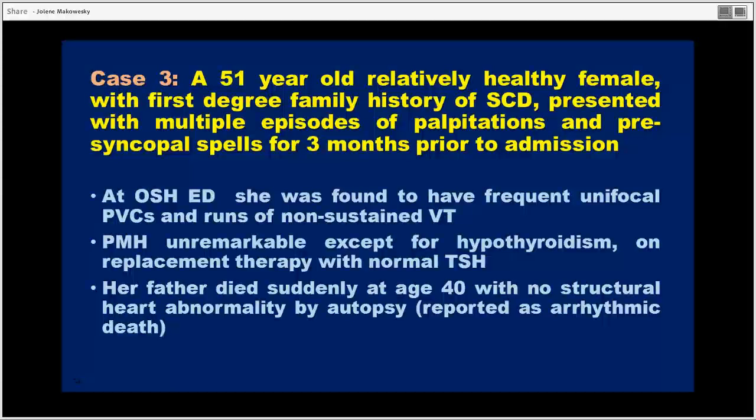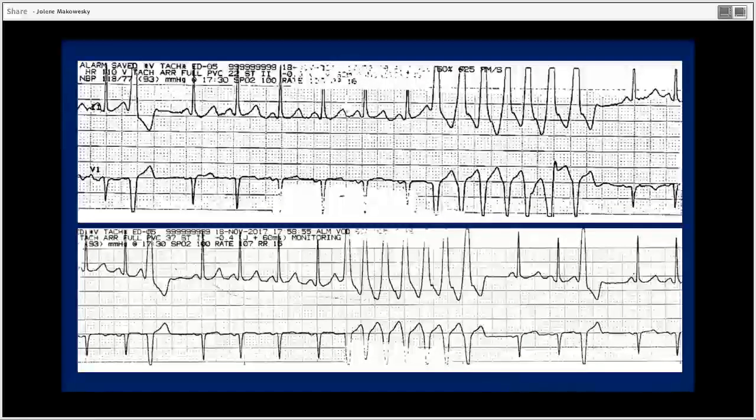Okay, so my third case. I don't know, am I running out of time? A 51-year-old healthy female, except for some history of hypothyroidism. First-degree family history of sudden death. Her dad actually died at age 40, and he had an autopsy, and she was told that he died of some sort of arrhythmia. She presented with frequent palpitations and presyncopal spells and was admitted at an outside facility. She was found to have frequent unifocal PVCs and rounds of non-sustained VT. These are the telemetry strips obtained from the outside hospital.